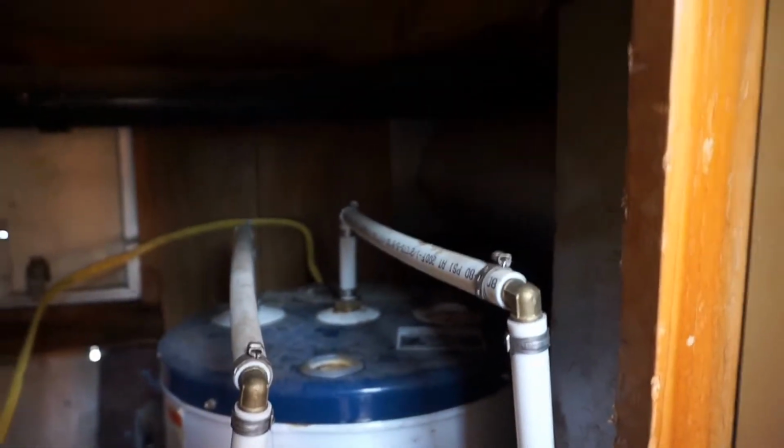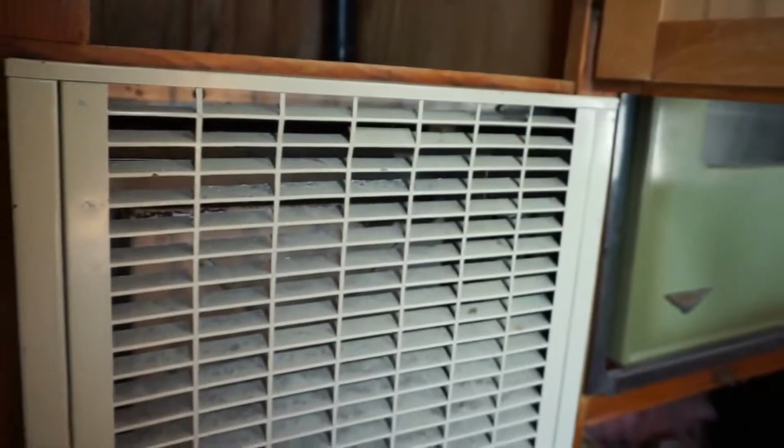Okay, you see that vent? That's the vent that goes from this propane, the flue, to dump the exhaust heat outside. But let's go back to this pipe. So there was a vent stack above the toilet, or above the sink. I don't know if there's two here. Interesting. I'll have to check that out.